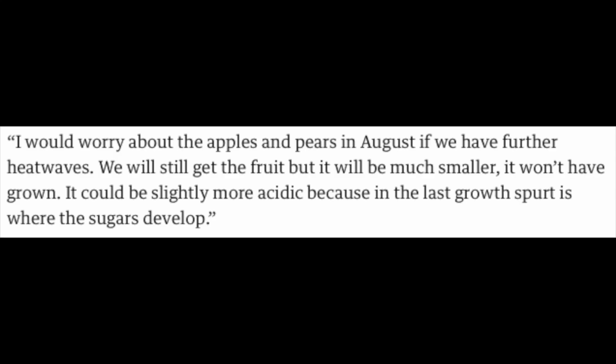Mascarenhas was also concerned that the apple and pear crop will be hampered as well. "I worry about the apples and pears in August if we have further heat waves. We will still get the fruit, but it will be much smaller. It won't have the growth. It could be slightly more acidic because in the last growth spurt, that's where the sugars develop.